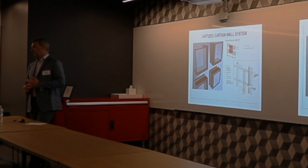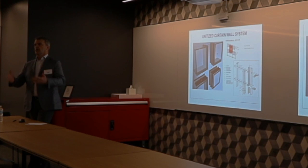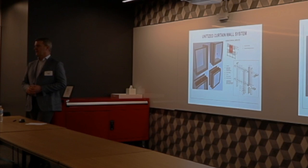It also has good performance in other characteristics as well. But in terms of airtightness, it's the one assembly that is probably easiest for the architect and for the builder to know that they're going to reliably get good performance at the end. And there's pretty good reason for it.